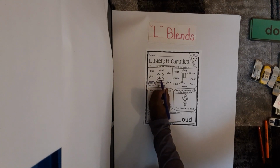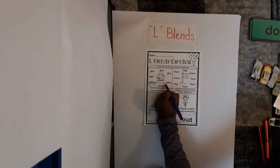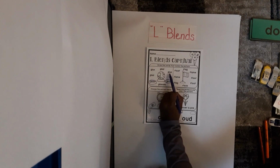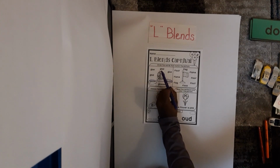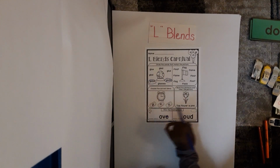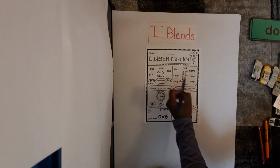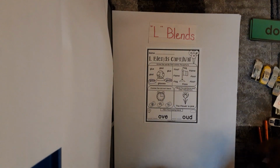Glasses. That's not like globe. Here's another one. Globe. Globe. You would circle that. Glue. Glue. Nope, that doesn't match. And then glad. That one doesn't match either. So what you would do, go on to the next one and do the same thing for flag.